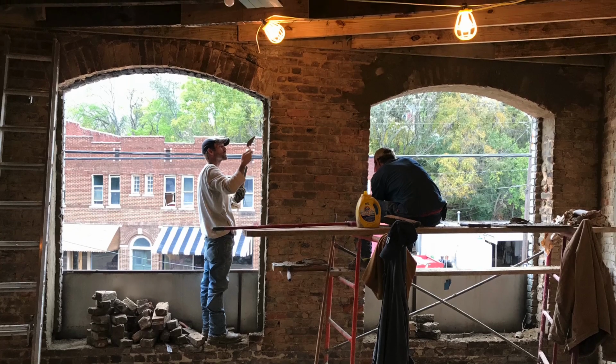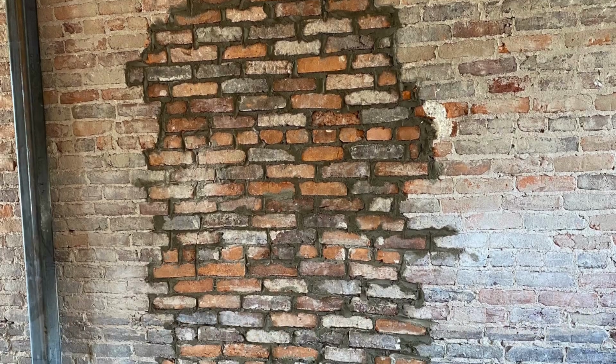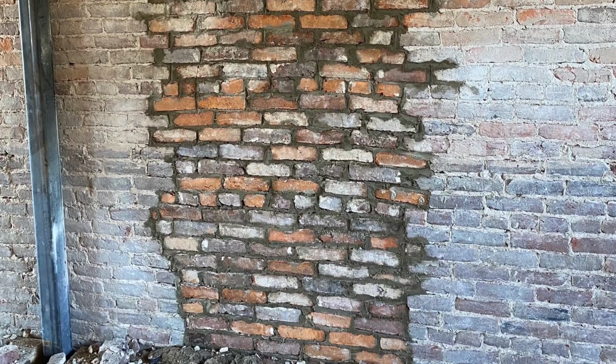So we were able to pull all that plaster off those walls, and then sealed the brick to try to help the dust from being a huge problem inside the finished space. There was lots of brick repair. There was lots of windows that were falling out. There was holes cut between the two buildings. All of those had to be relaid.